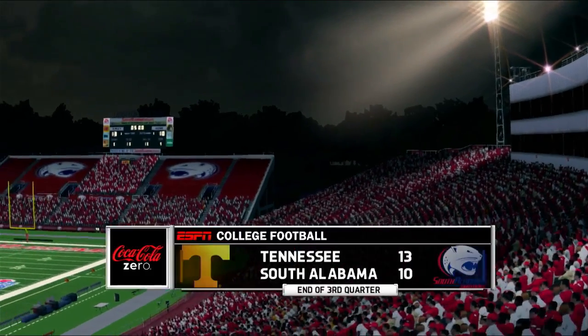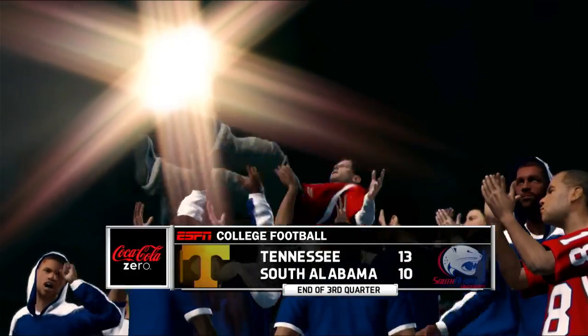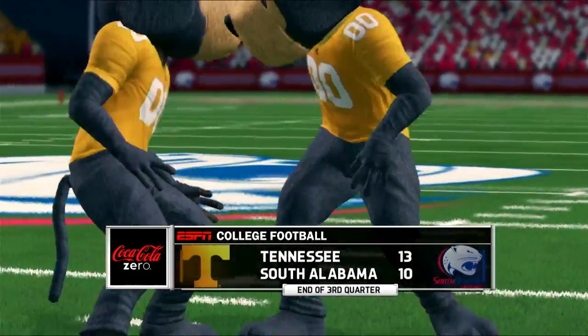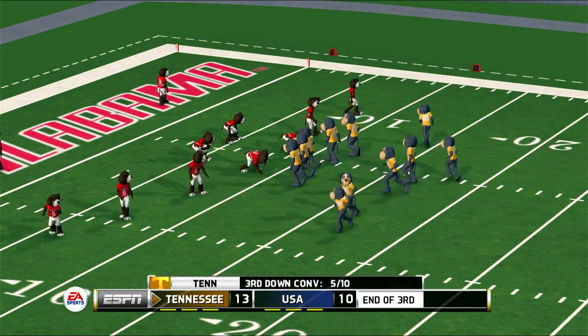Lack of offense or great defense, call it what you will. We head to the fourth quarter. 13-10, Volunteers. All right, we're just about set to start action here again in the fourth quarter.